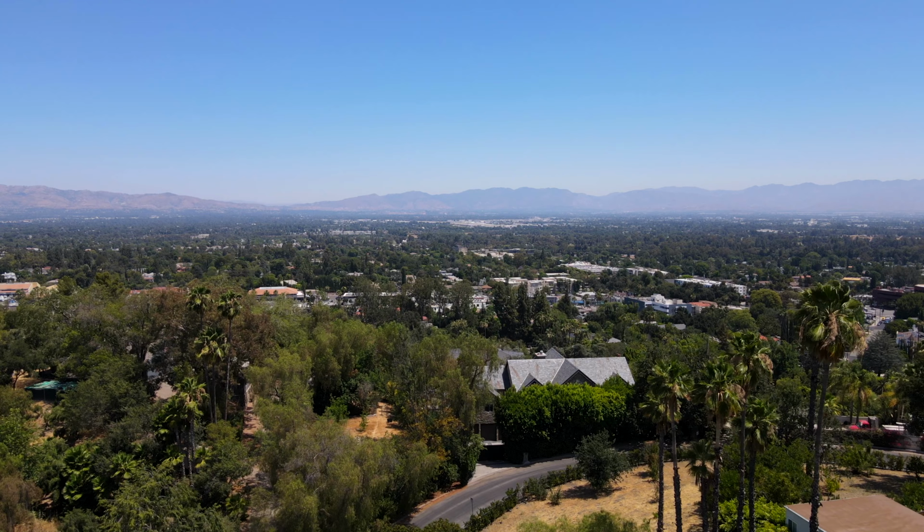So here we are out the front of the property, and what I really like about this property is that it's so unassuming from the street. You would never know that behind us stood an almost over 7,000 square foot property with views all the way over Encino Hills. Totally secure.